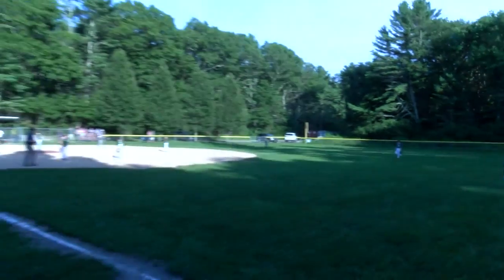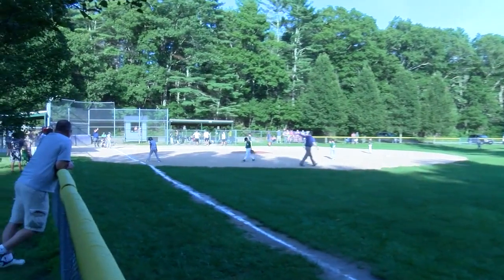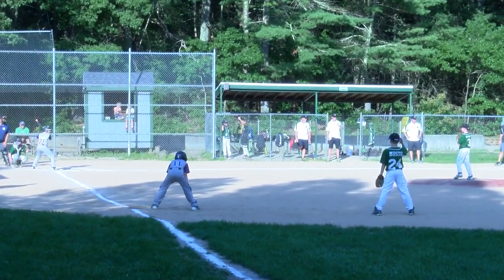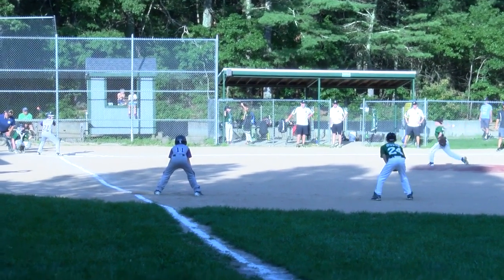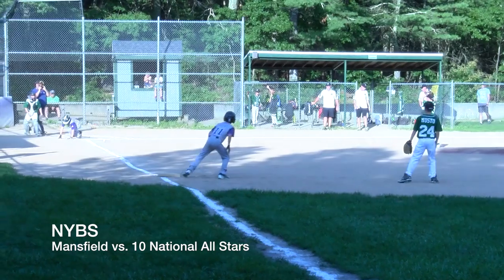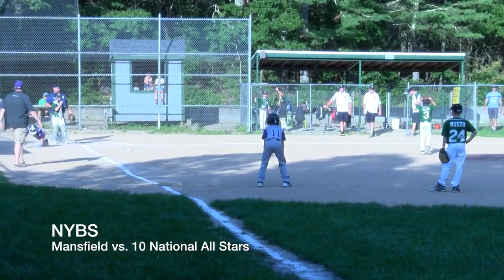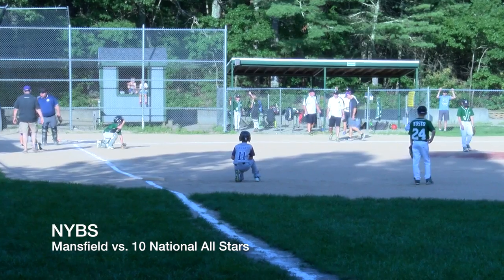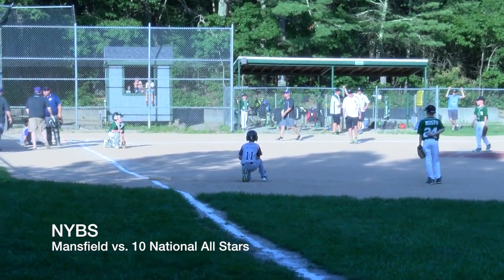And we're back for the bottom half of the first inning, continued with a pinch runner for the Norton Lancers. Salvati takes it, and that is another hit batter from Boneyman. Boneyman is upset at himself. It's like he's meaning to hit these kids.